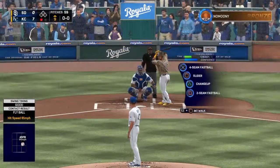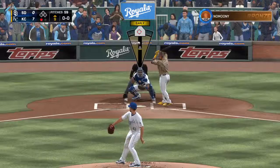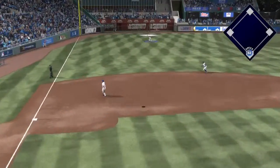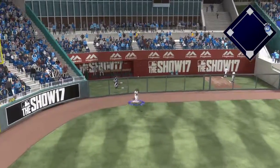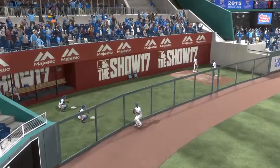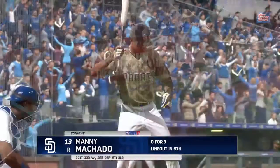Stepping into the box, Yulieski Gurriel. He flew out in his last at-bat. There's a swing, and he sends a ball high in the air into left field. Gordon going back. He's got it. A nice play there. 2 away.